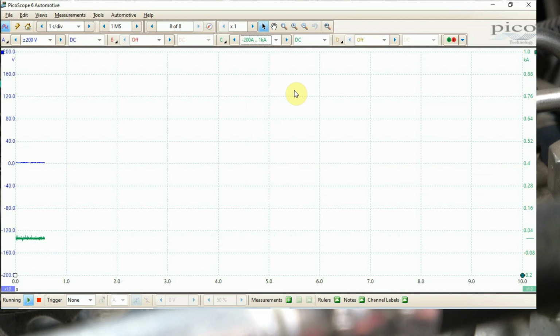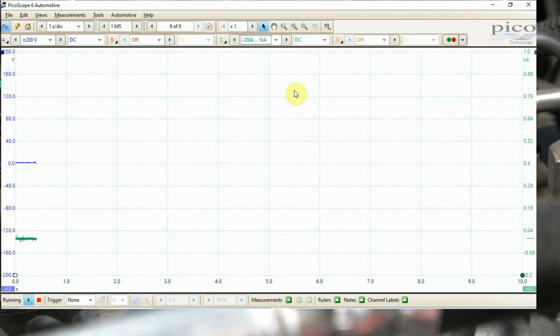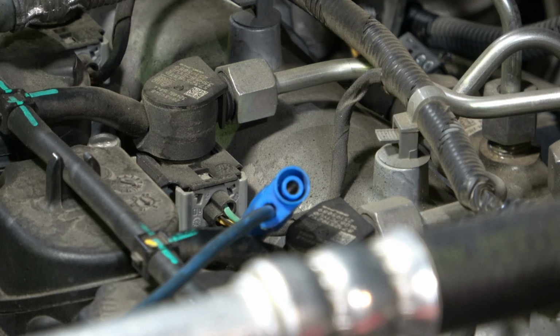I think because we used a scan tool to disable that fuel relay, fuel pump, I think the computer might not be turning these injectors. All right, that's not gonna work for us. So what I'm gonna do is just disable this injector real quick.